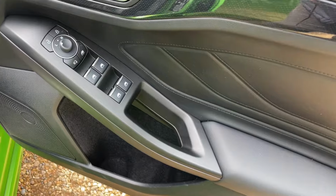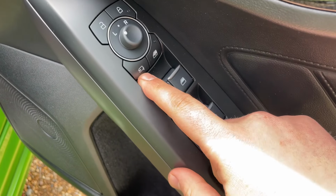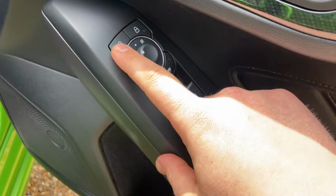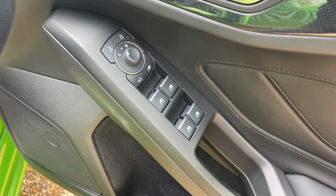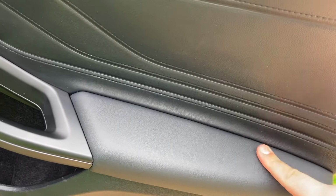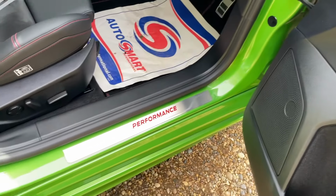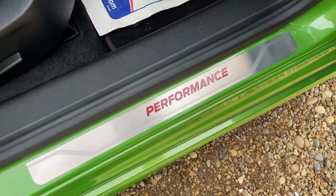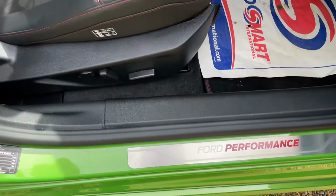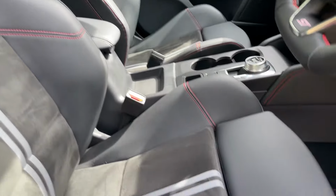Okay, onwards now to the driver's door card. We have all 4 window switches with folding mirrors, window locking, interior locking and mirror adjustment found on this dial. On the driver's door card we have this lovely carbon fibre strip leading into the soft touch synthetic leather leading into your cluster. For the last time, let's spin that camera around. So we've got beautiful Ford Performance on the driver's door sill and on the passenger door sill. 2 electric seats on both, so both front seats are electrically adjustable.